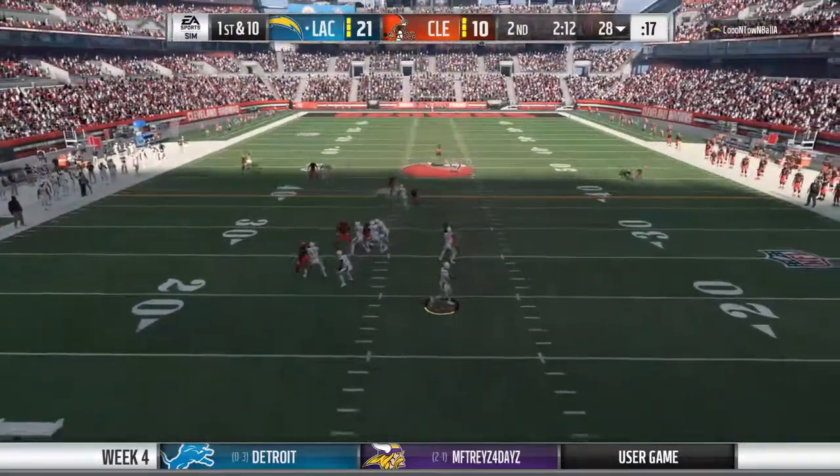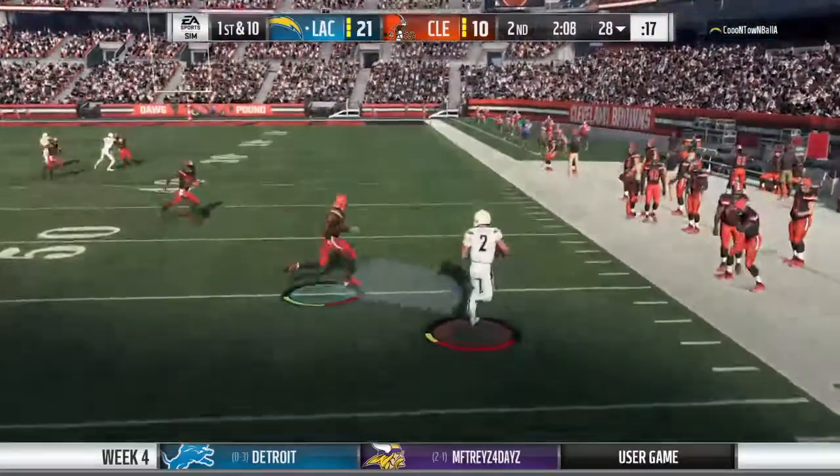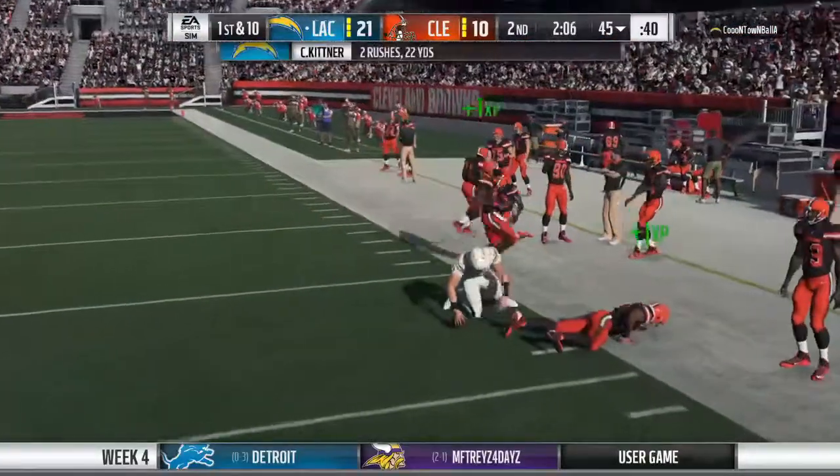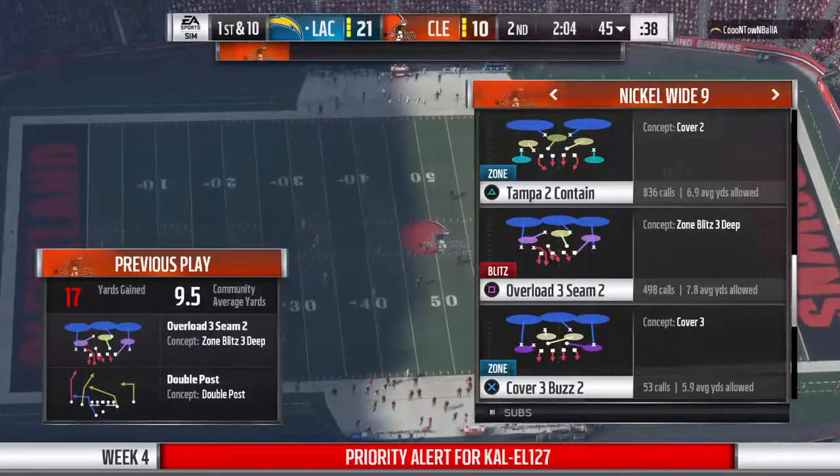Trying to shake off the interception. He'll look to throw. Eluding the pressure right. He finds an opening past the 40. 17 yards for the Chargers there as they've got themselves a first down.